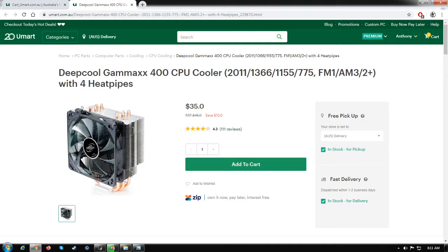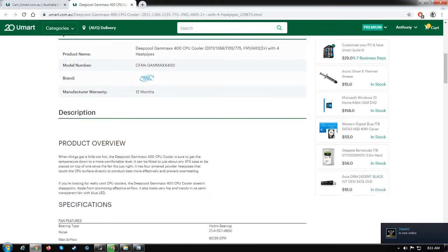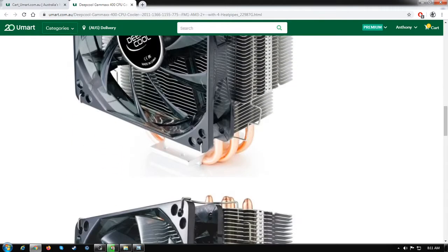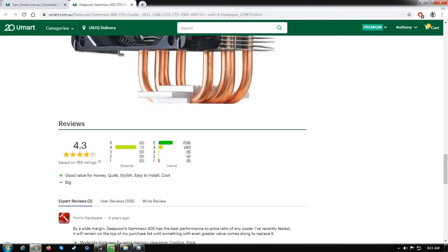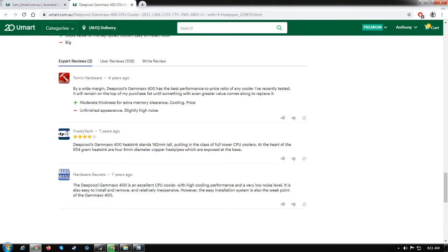Now, I can probably get one of these next week. It's the Deepcool Gamax 400 CPU cooler, and I'm hoping I can. They're fairly reasonably priced. This is in Australian dollars, so don't freak out by that. Which is a bit of an issue. I can't really afford it, but I have to get it. So this is it here, and it's rated fairly well for a cheap cooler. As you can see here, Tom's Hardware is fairly well known. Deepcool's Gamax 400 is the best performance to price ratio of any cooler I've recently tested.